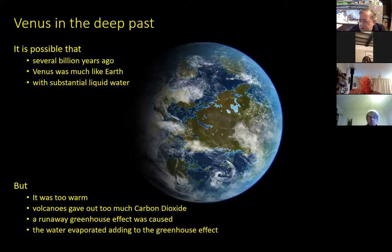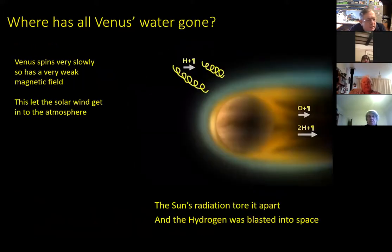That's then followed by another process which actually dehydrates the planet. The reason for the dehydration is that Venus spins very slowly on its axis. It actually takes 245 Earth days for Venus to rotate once. As a consequence, there's not enough of a dynamo effect inside the planet to generate a worthwhile magnetic field. It has a very, very weak magnetic field compared to that of the Earth. That lets the solar wind in, and of course the solar wind's even stronger at Venus than it is at the Earth, so it's a double whammy.